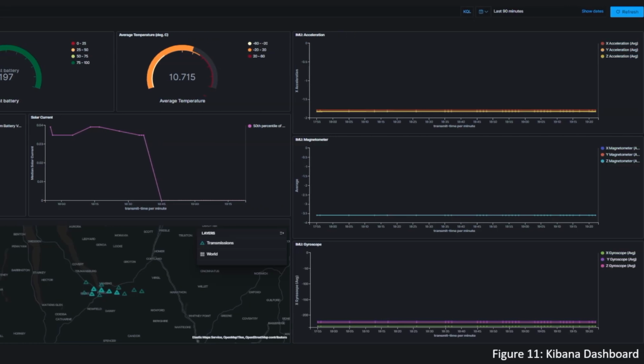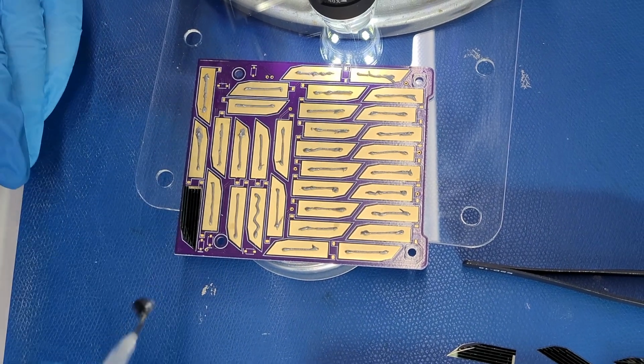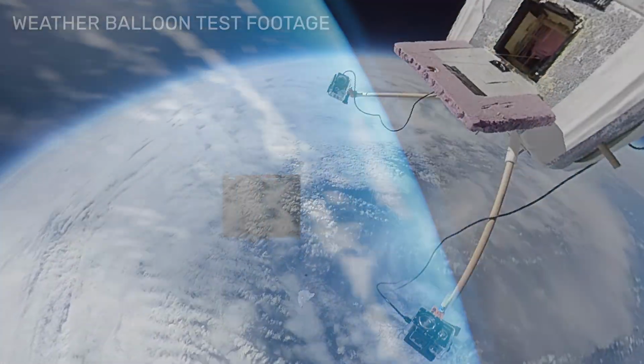When we send our command to deploy, a fishing line holding back a spring-loaded latch is cut, and the door beneath one of 6 solar panels opens, releasing the sail. The CubeSat will take a picture to make sure the light sail deployed properly, and then the rest of the sailing mission is up to the ChipSats.